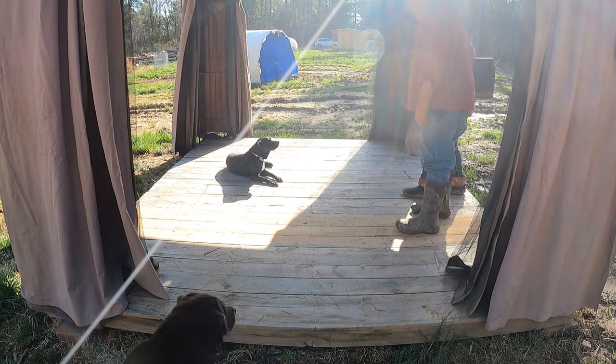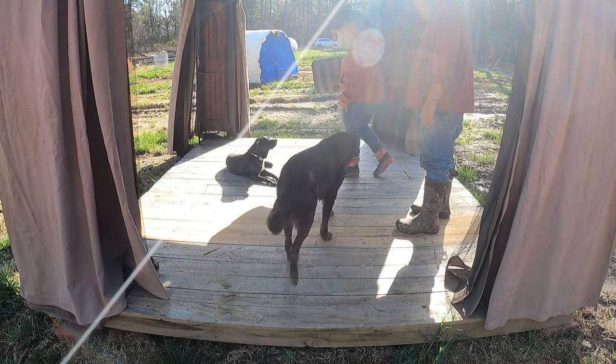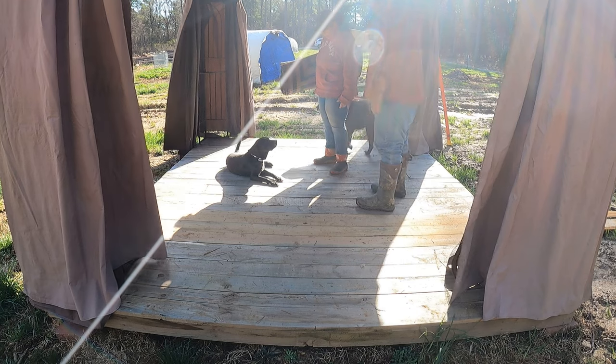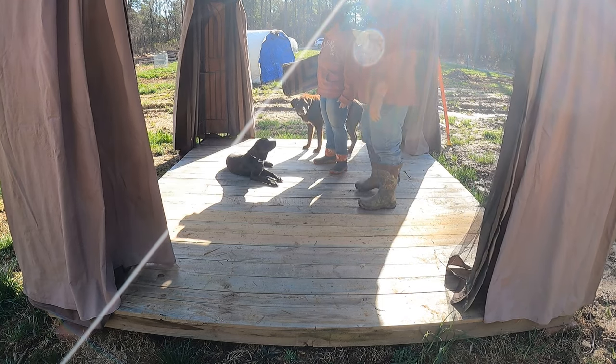Rug to lay on? Hey, it's Bailey approved already. Bailey approved. Good boy. What do you think, Rocco? Oh boy, you're going to have to move though. You're going to have to move while we put out the rug.